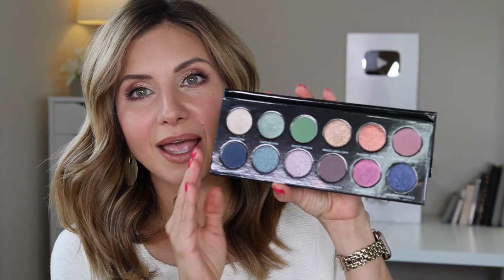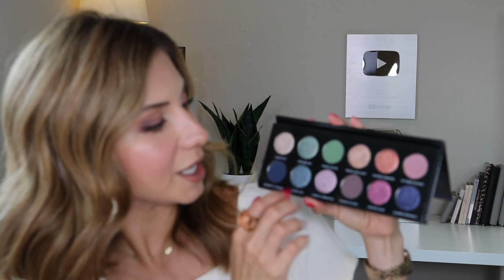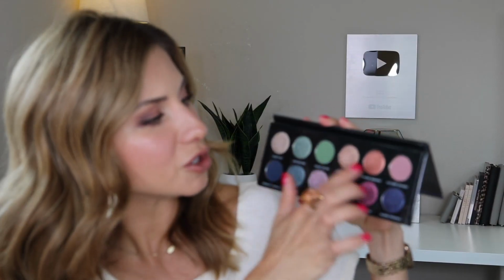I do like the variety of shades in this palette. If you are someone that is a makeup lover, you love to wear color, you do get a very wide option of shades. You get some kind of violet bluish purples, you get orange and greens, more turquoise blues, you've got your pinks, and then you do have a couple shades in here that I feel like can tie it together if you are someone that wears a little bit more neutral shades. So I do recommend this palette.